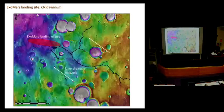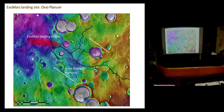If we take a look at Oxyplanum, which is the chosen landing site, this is a height map again. You can see that there's a high region towards the east and the southeast, and it gets lower towards the northwest. And we've actually seen very old drainage networks. These are all dried up riverbeds flowing in that direction, and they seem to end in that red area, which is where the landing ellipse has been put for Oxyplanum.